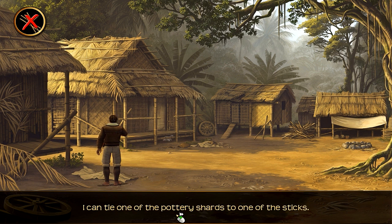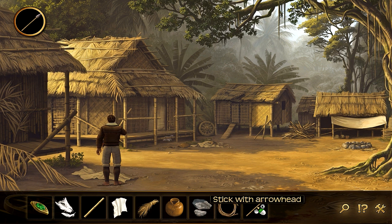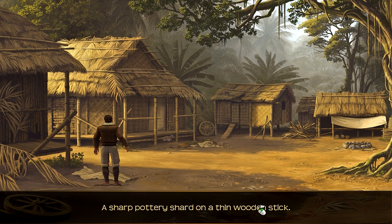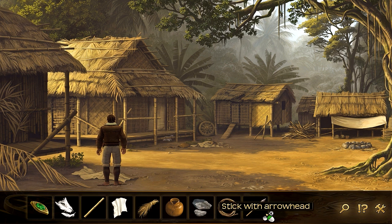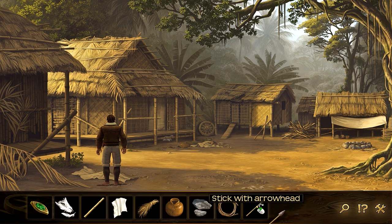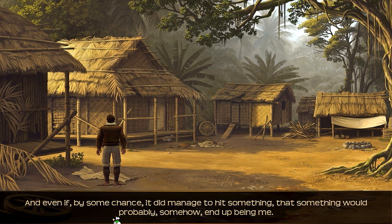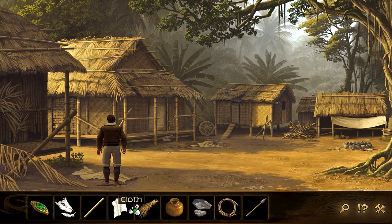I can tie one of the pottery shards to one of the sticks. Okay. Oh, stick with arrowhead. Cool. A sharp pottery shard on a thin wooden stick. Okay. Sorry about that. That's what happens when you just start combining things. I could make myself a blowgun, but I doubt this dart will fly straight, and even if by some chance it did manage to hit something, that something would probably, somehow, end up being me. Okay, so ixnay on the blow dart, eh?